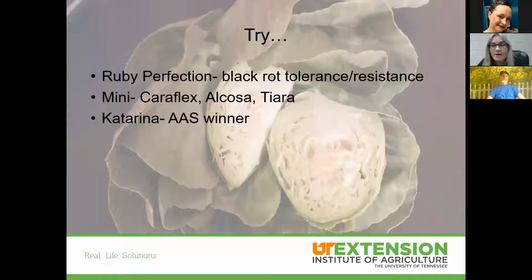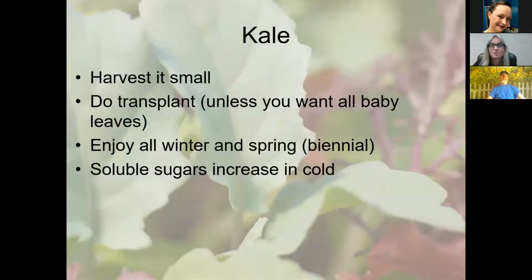These are a few options for fall. Ruby Perfection is a really nice red. It has a long storage life, so it can be good for fall crops. And then some of the other mini heads, Caraflex is pointed. Katarina is actually the one that's in this picture here, so you can see a pretty nice, small, tight head, a quicker maturity.